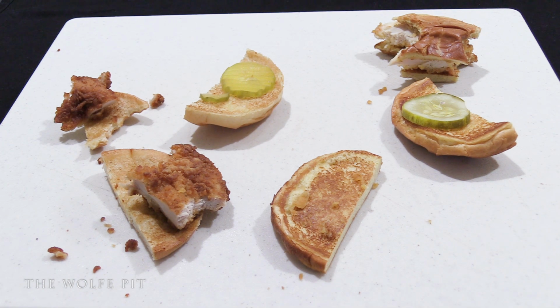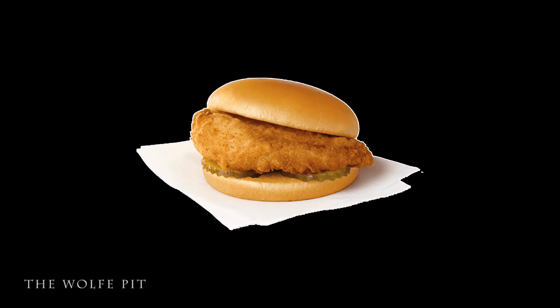So here's the score I'm going to give it, and then we'll get Mrs. Wolfe's picks after this. The Chick-fil-A chicken sandwich was good. The chicken was moist and juicy. It had a good saltiness to it. It wasn't over salty. The two negatives I would say about it is the bun and the pickles weren't as good as the Popeyes sandwich. So I'll give the Chick-fil-A chicken sandwich an above average score of 6 out of 10.